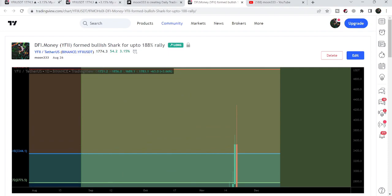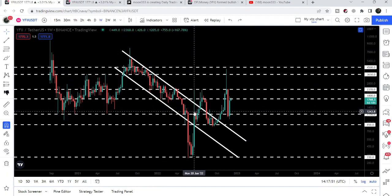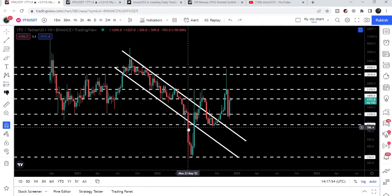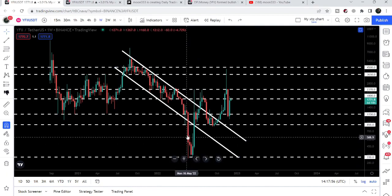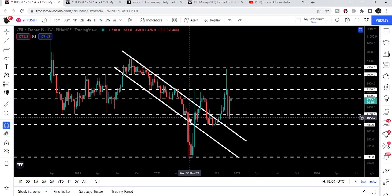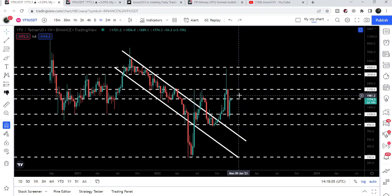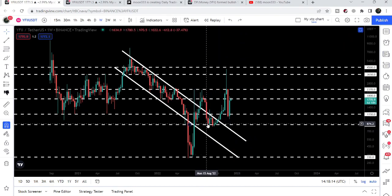Now let's move to this weekly time frame chart. And here we have been watching that we had a very long formation of this down channel. And here we have had a breakdown, and after the breakdown, the price then formed this double bottom here at this support of $330 and re-entered the channel and broke out the channel, but got rejected by this resistance of $2,370. Again, moved down, re-entered the channel, and after testing the support of $850, the price then again broke out this resistance of this down channel.